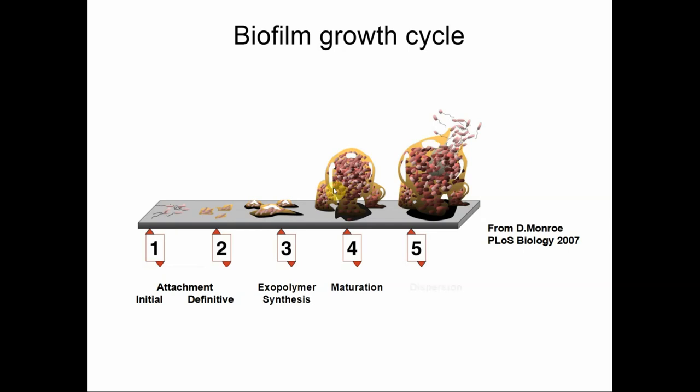And then finally, you have dispersion. So this is also a controlled process. The bacteria will start to synthesize enzymes that break down the exopolymer and start to also synthesize what kind of structure that we can see here?